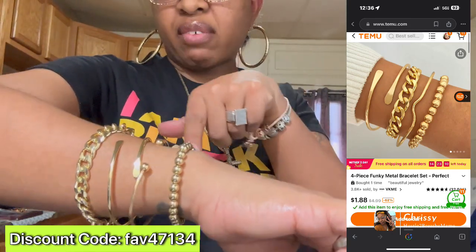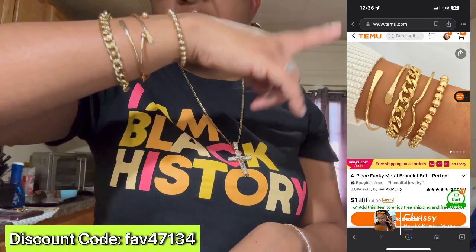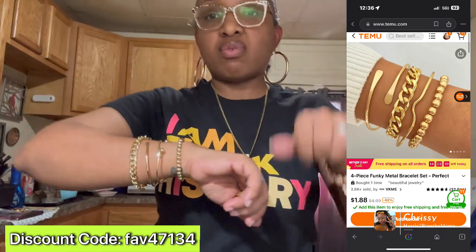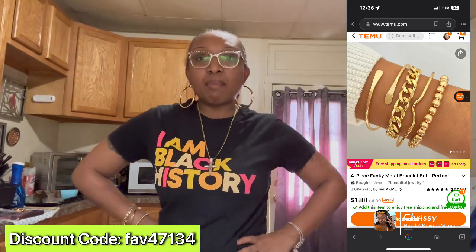I mean, y'all see what it looks like right here, but on me in real time. But this is the item right here as well as the price. So that's what they both look like. Moving on.